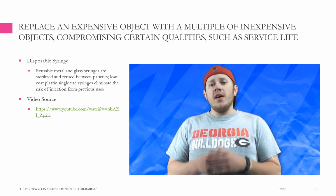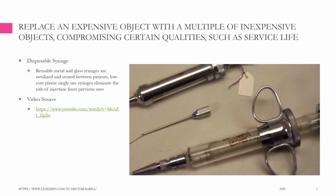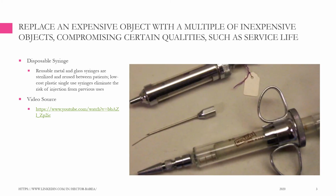Well, this wasn't always so. They didn't always have syringes and needles that could just be used on one patient and then disposed of. In simple terms, they would reuse them from patient to patient, just making sure to sterilize them.